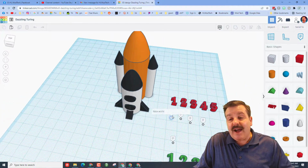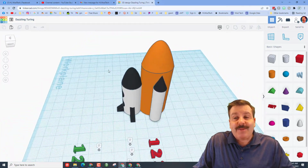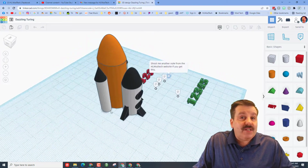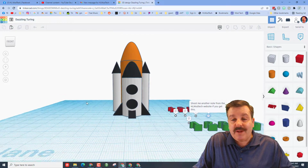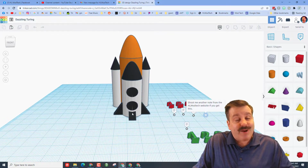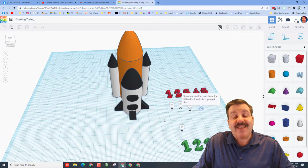As you can see, I created little notes here so I could tell him what I thought of his design, and then he shot me notes back so that I could prepare this shout out for you. Friends, he spent about a day building this awesome rocket. It uses all kinds of cool basic shapes. And Walker, I just want to let you know I appreciate you watching the channel, and your design is epic.